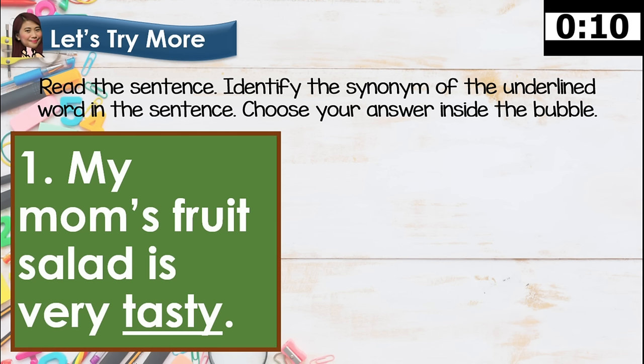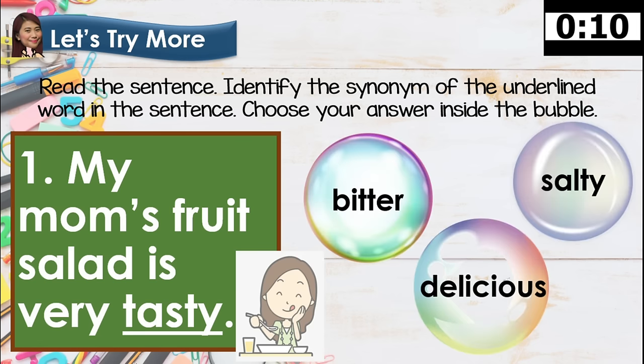Number 1. My mom's fruit salad is very tasty. The underlined word here is tasty. What do you think is the synonym of this word? Is it bitter, delicious, or salty? Type now your answer and be careful in your spelling.